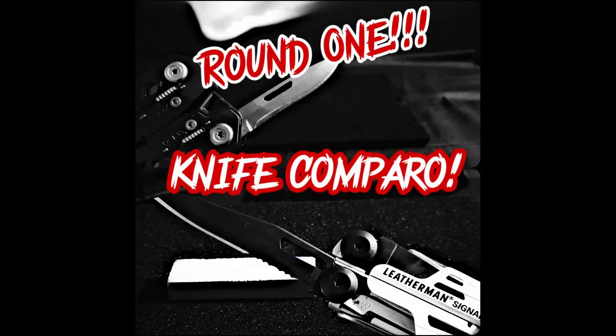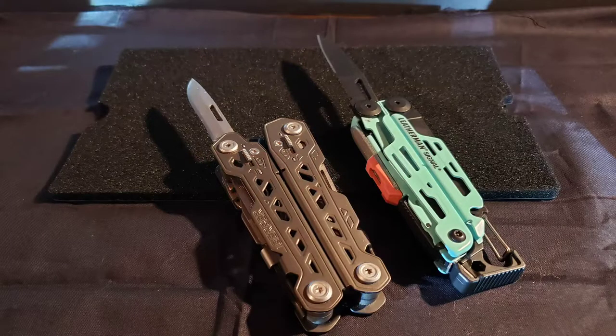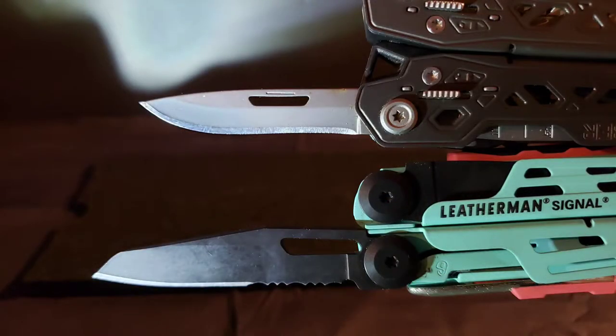Now let's get back into the matchup. Round 1, knife test comparison. In round 1, we focus on the cutting abilities of the knives included with these multi-tools.